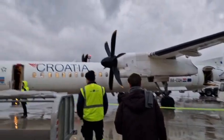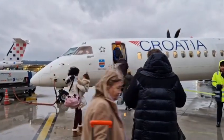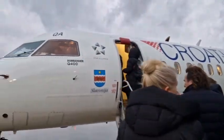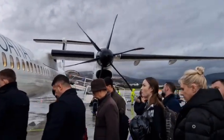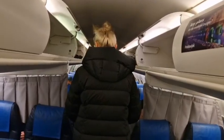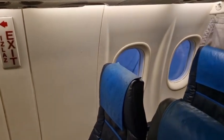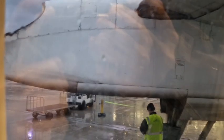And here is our airplane. It's raining, small airplane. Look at this airplane, small airplane. It is a very small airplane, propeller airplane. And we are soon ready for takeoff. As you can see, we have heavy rain in Split.